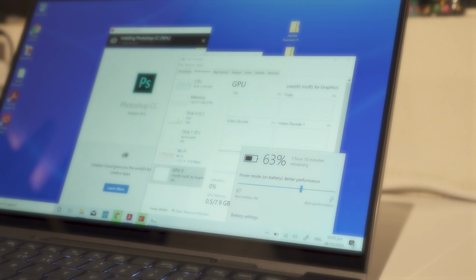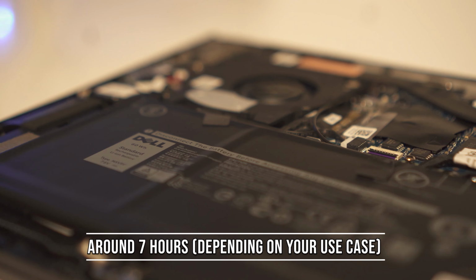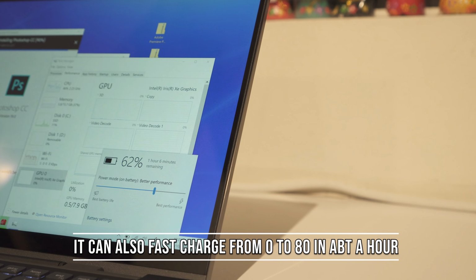In terms of battery life, with a 60 Wh battery, I feel it's quite alright. It'll probably get you through an entire day usage, though under like heavier tasks, it'll be about 2 to 3 hour usage.